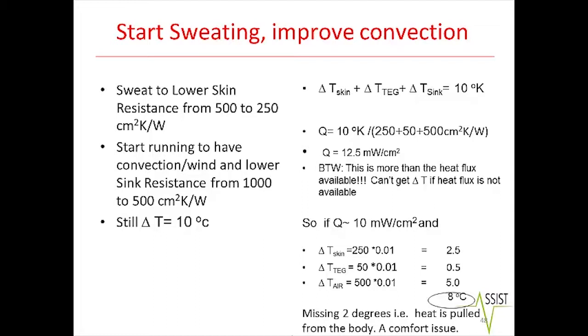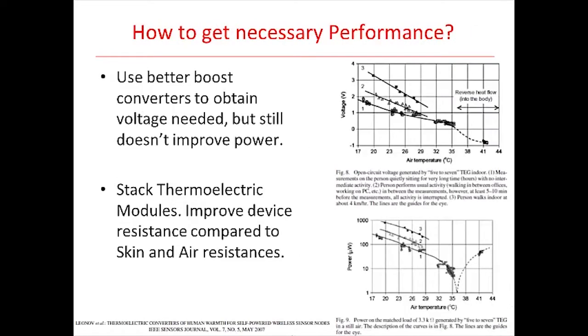I've improved my temperature difference across my thermoelectric, so I'm going to produce more power. But I can also be in a situation where I could actually end up starting to pull heat from the body. So that becomes another issue. So you have to start thinking about this. And at IMEC several years ago, they did some nice work, and I think I have a picture later in the presentation with some examples of what happens.